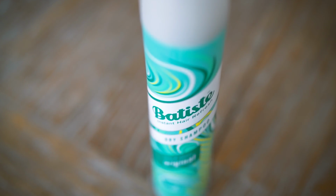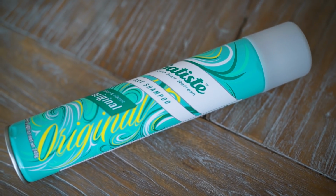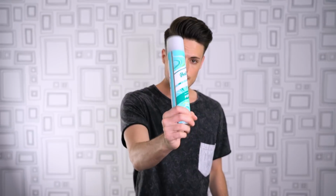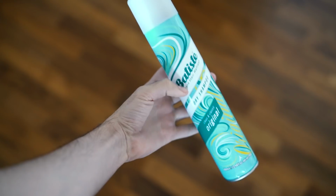And this brings us to our last product, something I've talked so much about that you're probably sick of me talking more about it, so I'm gonna keep this very brief. Batiste Dry Shampoo ranges between $3 to $10 depending on the size you get and where you buy it from. And it is a massive staple in my hairstyling routine. If you've got second day greasy hair that needs to be freshened up, this is your guy right here. I'm telling you, Batiste Dry Shampoo will do the job.